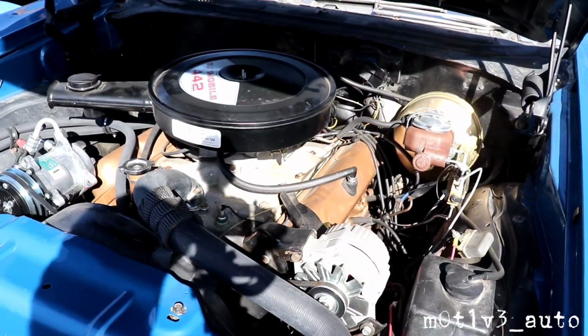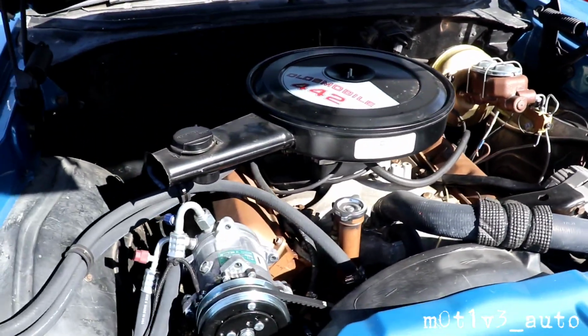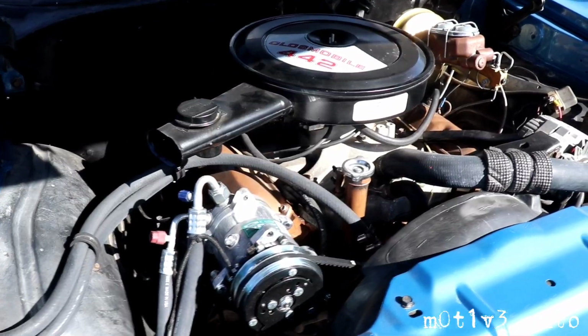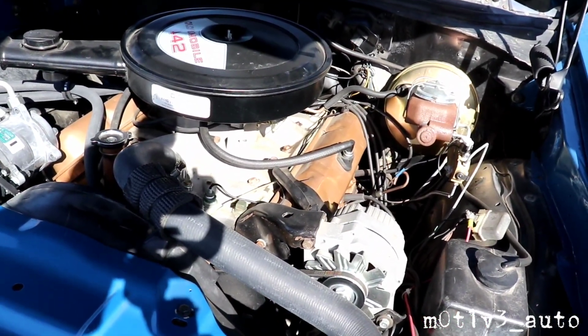Spoke to the owner on this one. He said that the previous owner had the vehicle and got caught drag racing. So he picked it up.